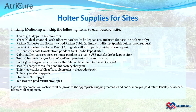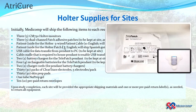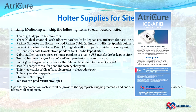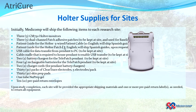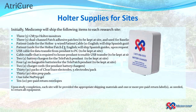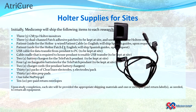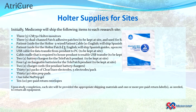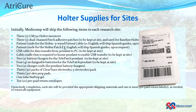Initially, Metacomp will ship the following items to each research site: 3 Holter monitors, 3 dual-channel patches to be used for baseline Holters, patient guides for the 5-wired patient cable and patient guide for the Holter patch, USB cable for data transfers, a cable cradle, 2 battery chargers for the telepatch, 4 rechargeable batteries, 2 charger cords, 30 packs of clear trace electrodes, each containing 5, skin prep pads, new prep gel, and prepaid returned envelopes.